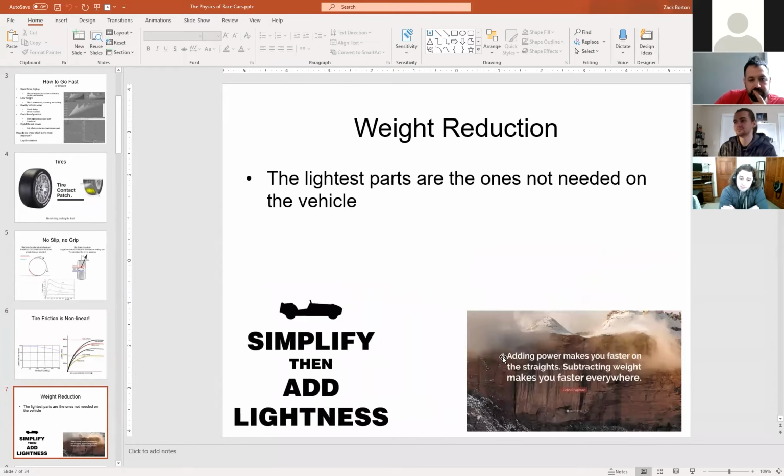Weight reduction. The easiest thing to do here is to just not have that part on the car. If you're building a race car, you don't spend the time to have air conditioning. You don't spend the time to have really nice automatic windows. So not putting it in the car, that's your weight reduction, and weight reduction reduces your rolling resistance and it reduces your inertia.